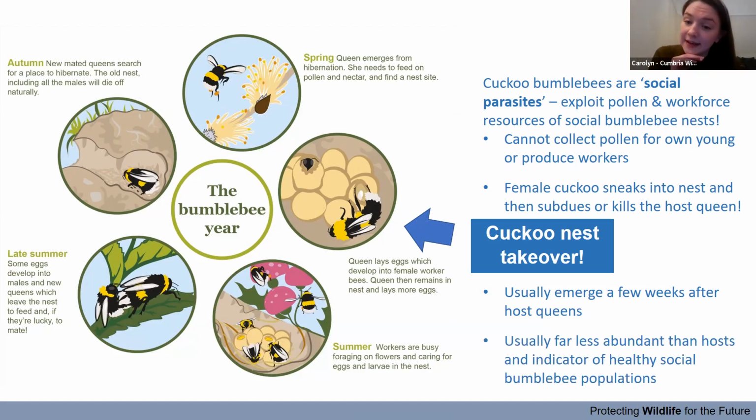That being said, usually cuckoo bumblebees are far less abundant than our true or social bumblebees, because as you can imagine, with parasites in general, they only survive if their host survives. So it's not sustainable for them to exist in any high numbers. So actually, if you are seeing cuckoo bumblebees, it's normally quite a good indicator that the local bumblebee populations are quite healthy. So if anything, it's a good thing when you are seeing them. Having said all this, they can sound a bit like the villains, but they're not. They're just exploiting different resources, and they have a very fascinating lifestyle and a way of doing it.